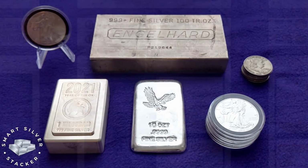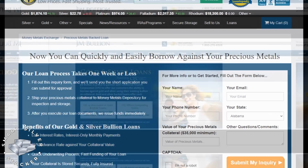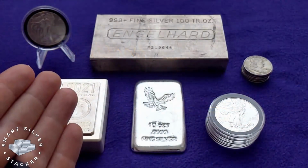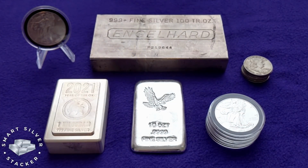A lot of the bullion dealers online actually have a service for this, and they'll loan you about 75% of the value of the precious metal collateral that you put up. JM Bullion also has something on their website. I think they partner with a third-party lender. And basically what this means is you provide your precious metals to a lender as collateral for a loan. They give you money, and then you pay it back, and you get your metals back.